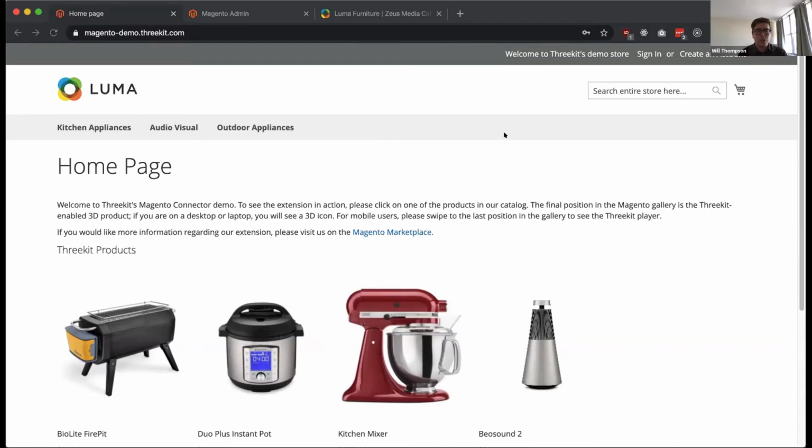The first thing I'm going to show you is, out of the box, how can your customers interact with your products in a whole new way on Magento? I'm going to show you how Threekit can enhance a mobile experience. I'm going to show you a more advanced use case of a Threekit and Magento implementation. And then I'm going to show you how fast we can get this all set up. Okay, great. So let's dive right in.